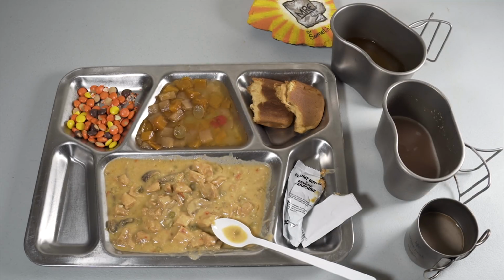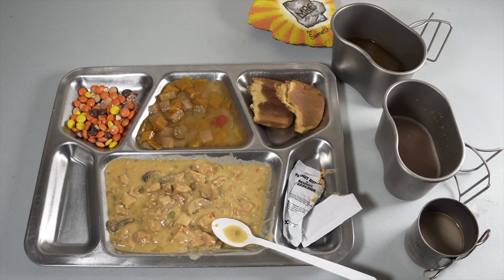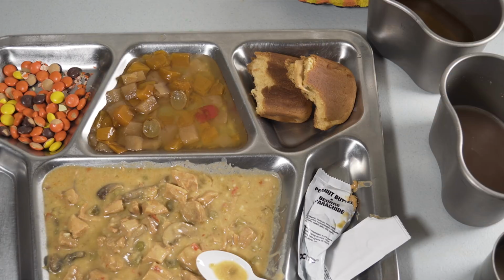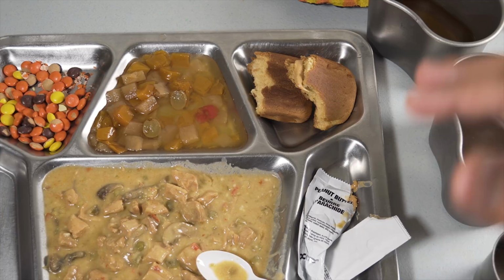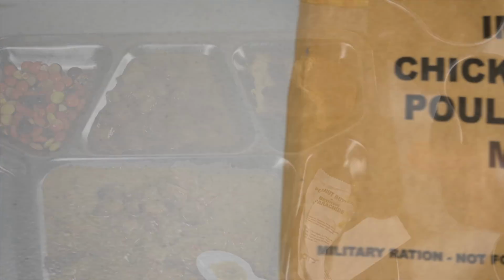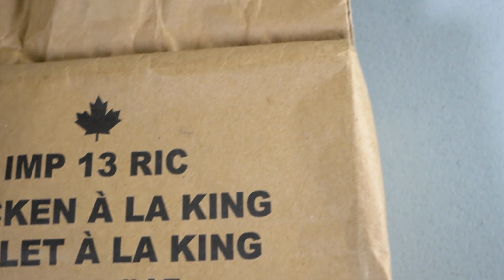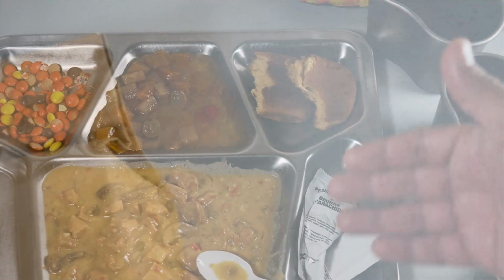We might as well try the mint. Even the mint candy is a little bit stale, but yeah. And that wraps it up. This was the Canadian IMP, menu number 15 from 2013. And I gotta say, this one really let me down. It was very underwhelming. Nothing about it really stands out. Everything was in pretty bad shape. Not the worst shape, but pretty bad.